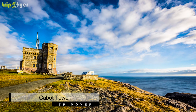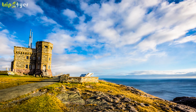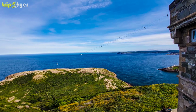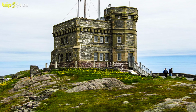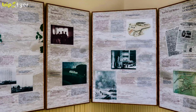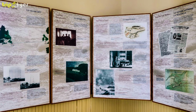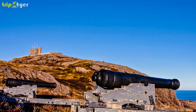Number 8. Cabot Tower. Cabot Tower is a tower in St. John's, Newfoundland and Labrador, situated on Signal Hill. Construction of the tower began in 1898 to commemorate the 400th anniversary of John Cabot's discovery of Newfoundland and Queen Victoria's Diamond Jubilee. In 1901, Guglielmo Marconi received the first transatlantic wireless message at a position near the tower, the letter S in Morse code sent from Poldhu, Cornwall, United Kingdom.